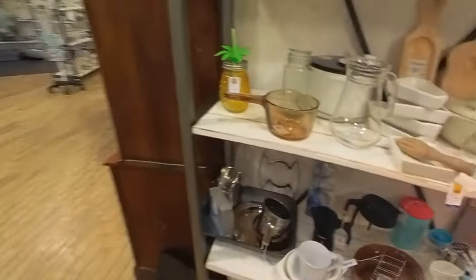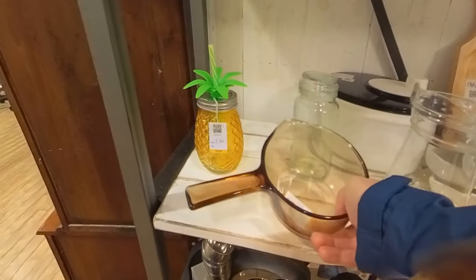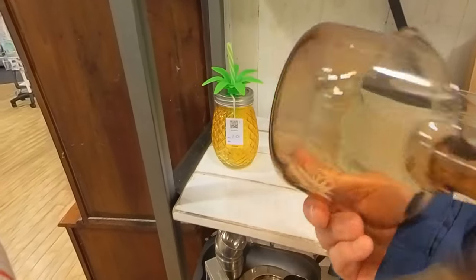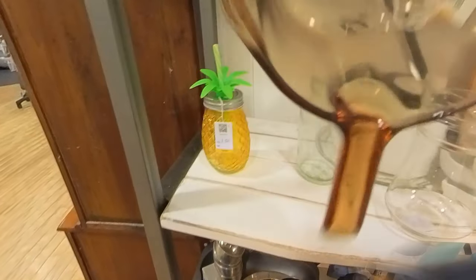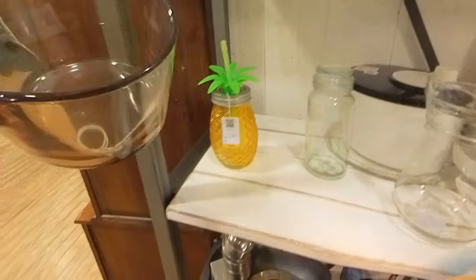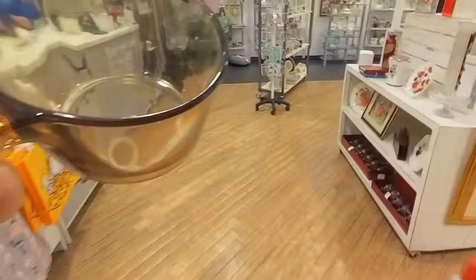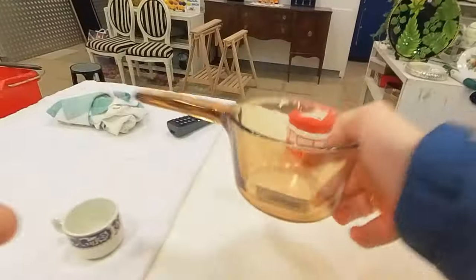I did put it back and then I had a quick look into it and thought, yeah, I'll give it a go. And I found this Vision Corning pan. This was only £2. It's only a little one. You know, these do much better if they're in little sets. If you've got the larger pans with the lids, they can do pretty well. Just this, you're not going to get a huge amount of money, but for only £2, definitely going to give it a go. Should be able to get about £12 to £15 on it.